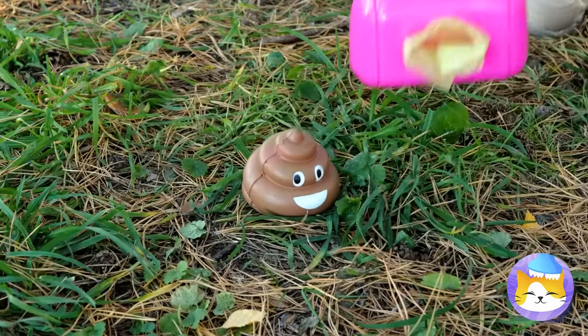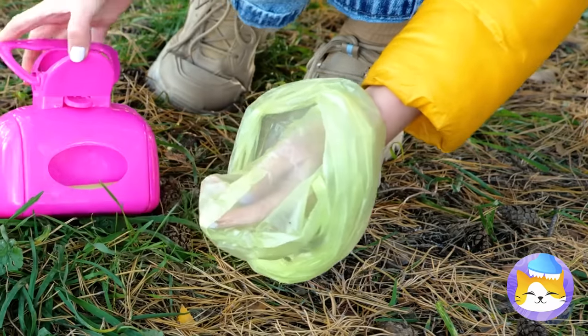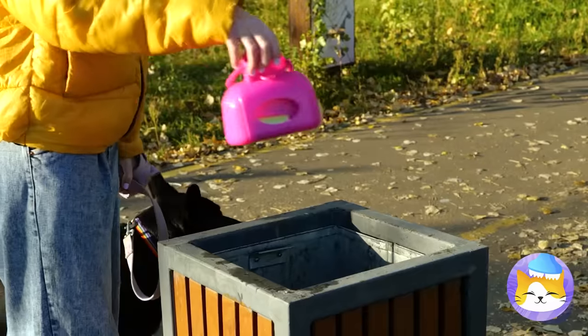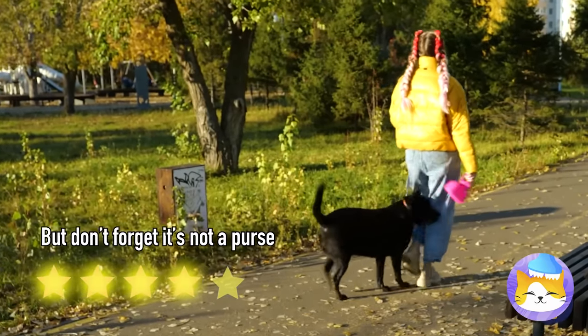Oh, man. I don't want to know what you've been feeding this dog. Good idea. Use the tool. You don't know where this toy's been. And you can throw it away without getting your hands dirty. Hey, don't tell me what I can and can't use for a purse.